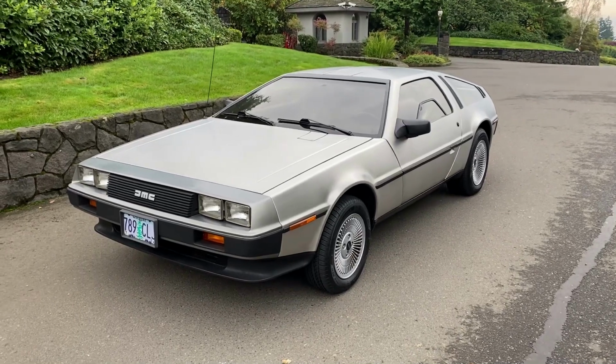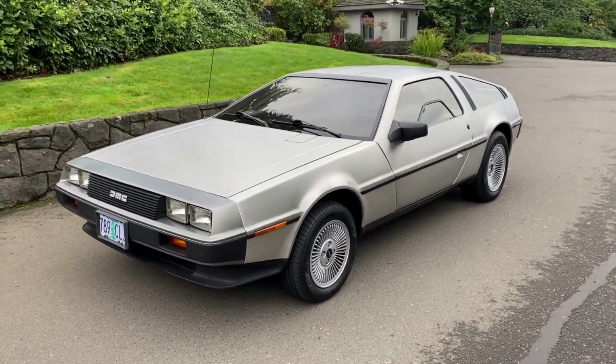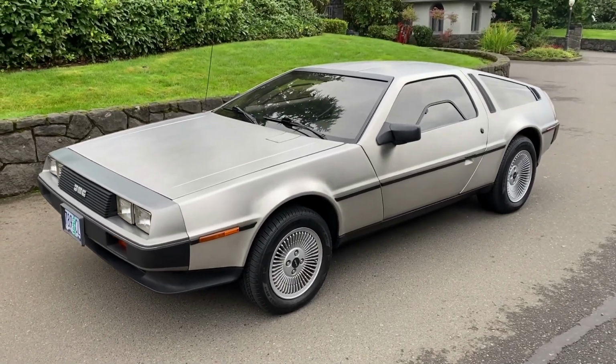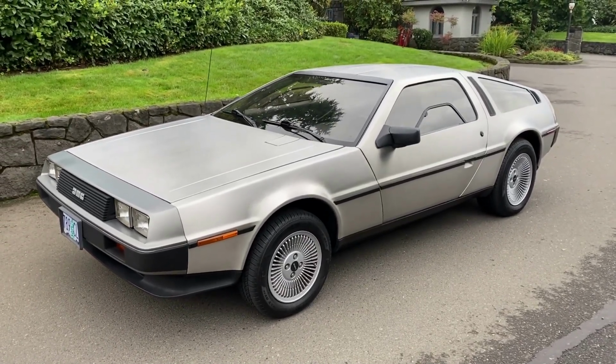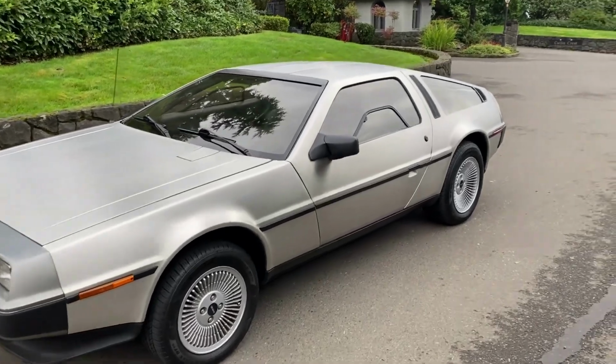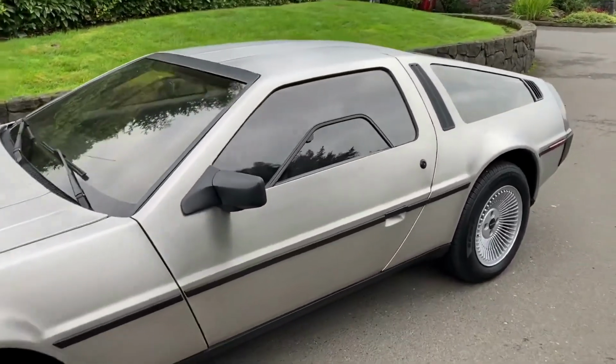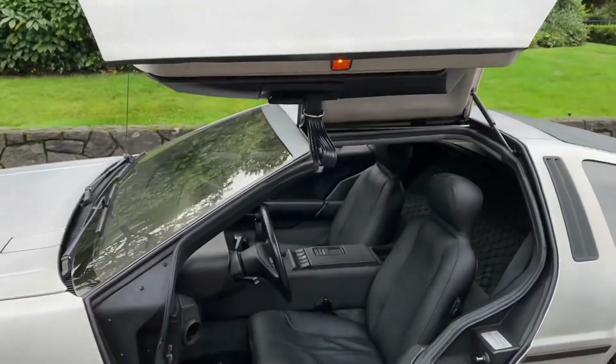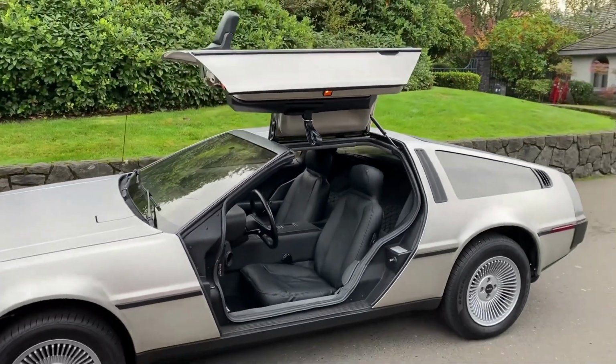7. 1981 DeLorean DMC-12, honorable mention. Technically not a muscle car, but many assumed it was one. The DeLorean looked fast with its gull-wing doors and stainless steel body. But under the hood was a 2.85-liter V6 with just 130 horsepower.